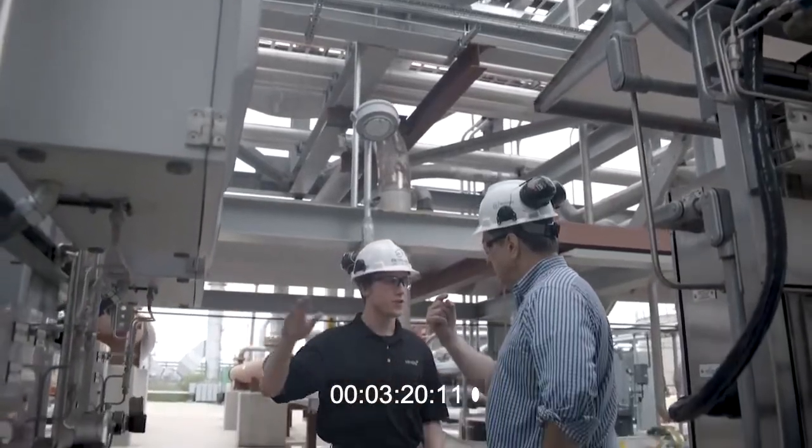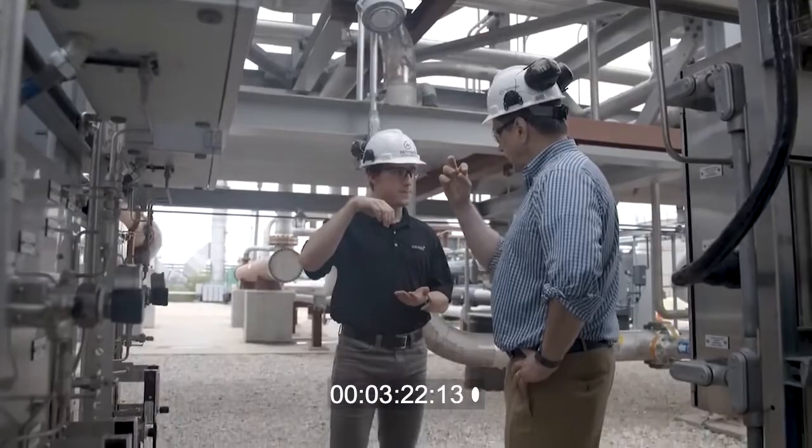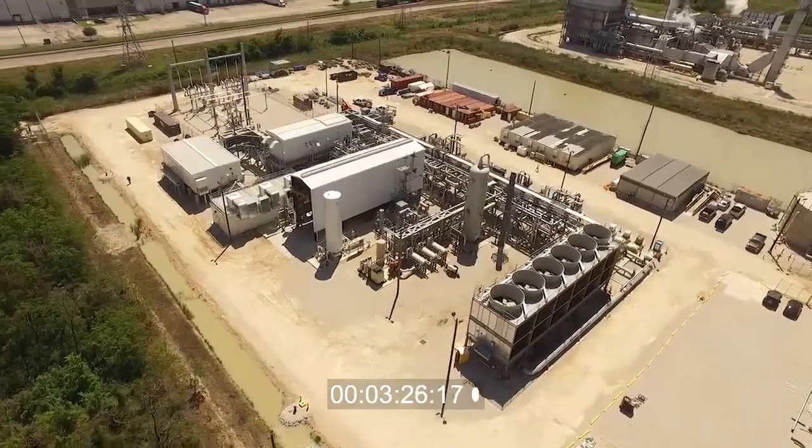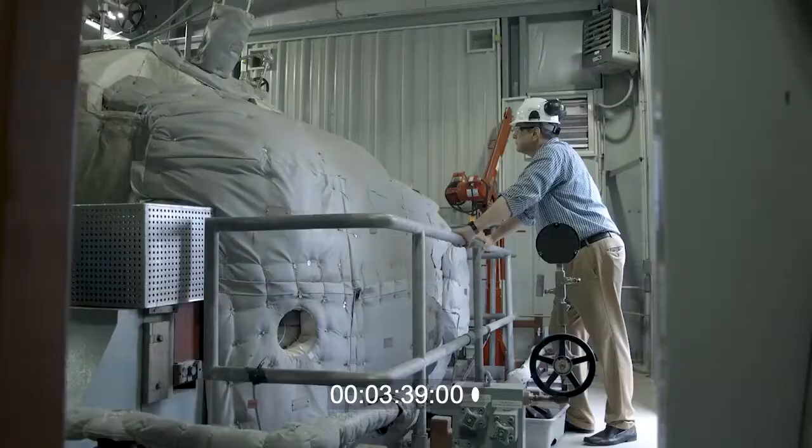We make sure that the CO2 is valuable, not valueless, because it has no value right now. It's very easy to vent it to the air. But by creating value for that CO2, it makes it irrational to throw it away. It makes it totally rational to capture it and to use it.